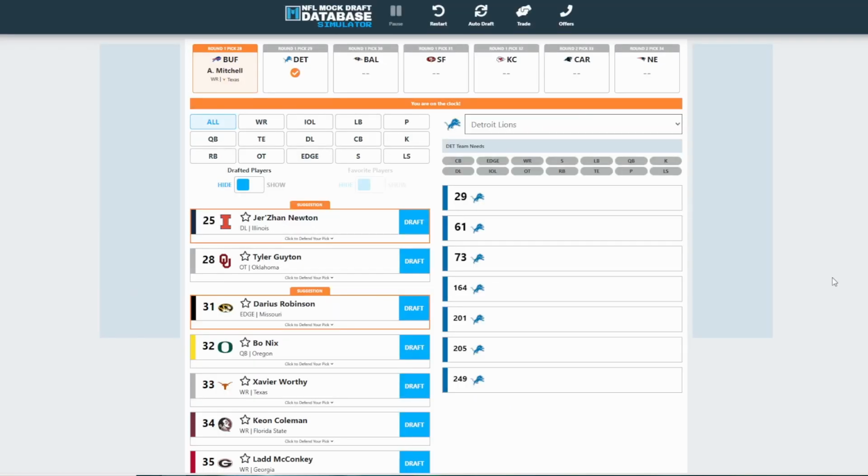Alright, we are here at pick 29, and this is how the chips have fallen for the draft board. So, this is what it looks like here. Top guy, Jer'Zhan Newton, we had Tyler Guyton and Darius Robinson. Yeah, this is an interesting draw. It's not ideal, I wouldn't say.